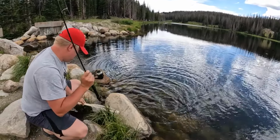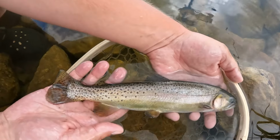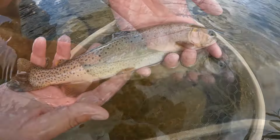Oh! Dude, that's a cutty. That's a cutthroat. Check out this cutthroat trout. You can see the orange on his underside here. Look at that. Really nice fish. I'm gonna let him go.